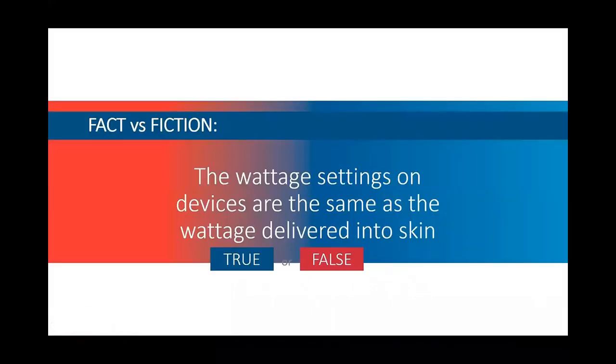The wattage settings on devices are the same as the wattage delivered to the skin. Well, that's absolutely false. A lot of devices put a power on the screen or some number. It doesn't necessarily represent power, but a number that supposedly represents power. It could be a number like 8, but maybe the power is 30 or 40 because it's kind of a conversion factor. But nonetheless, the power on the screen may represent what the company's output power is supposed to be. But if the device has no features to have feedback, it will simply keep maintaining a power on the screen, but the real power delivered to the tissue can be quite different.